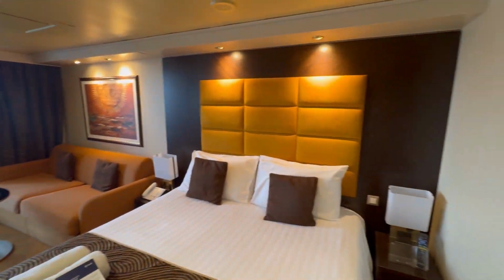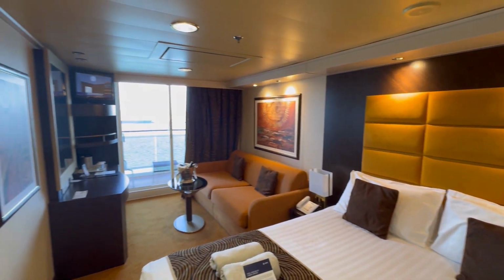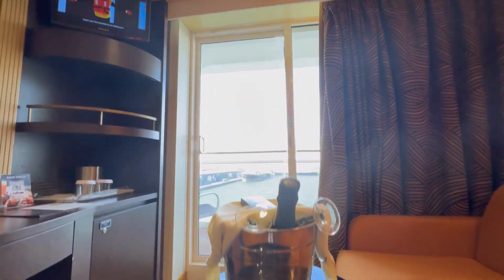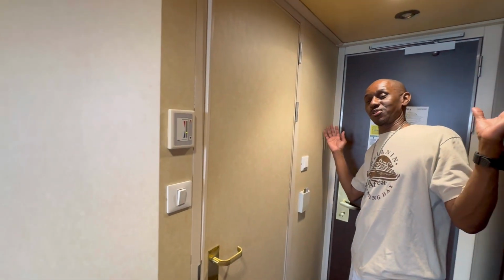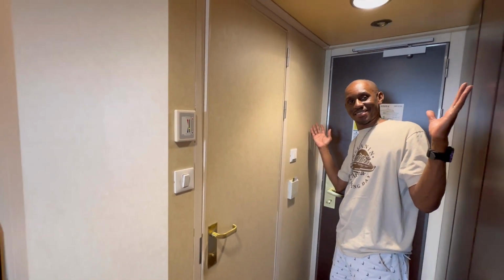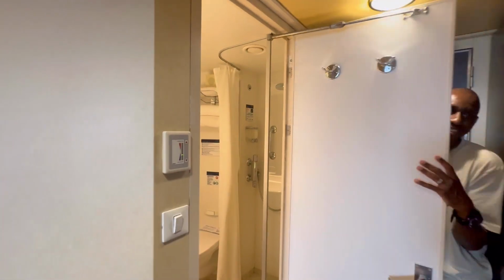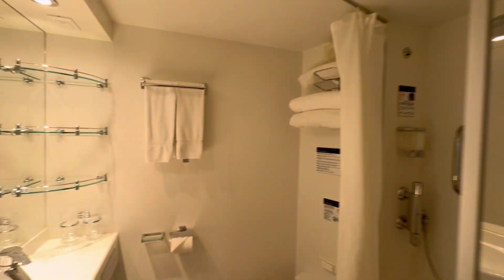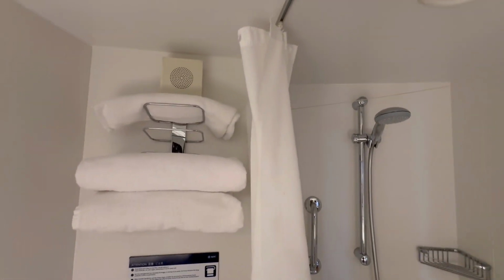Here we are in our Aurea balcony stateroom aboard the MSC Splendida. I see a nice little Aurea treat over there. Nice Aurea treat over here. Lord have mercy. All right, Aurea treat, could you open the bathroom for me? Thank you. To your right, as soon as you enter the stateroom, is the bathroom. And yes, I know y'all probably peeped it already. It is a shower curtain.